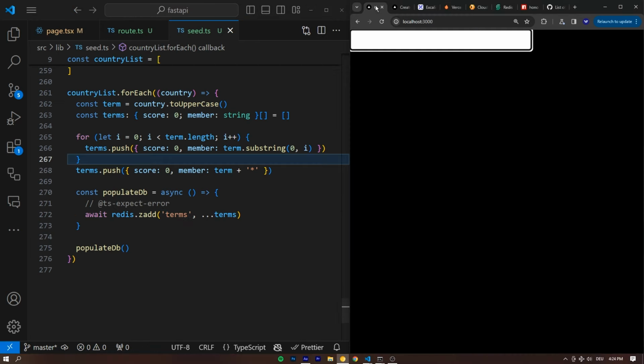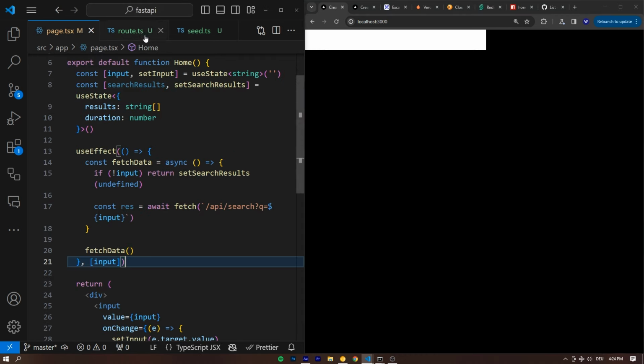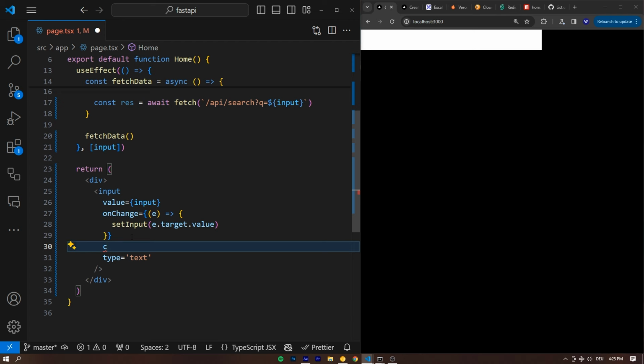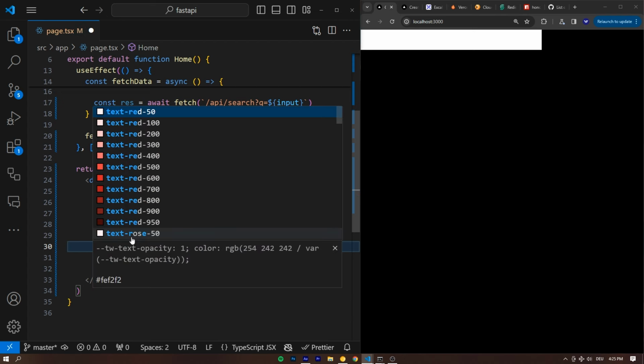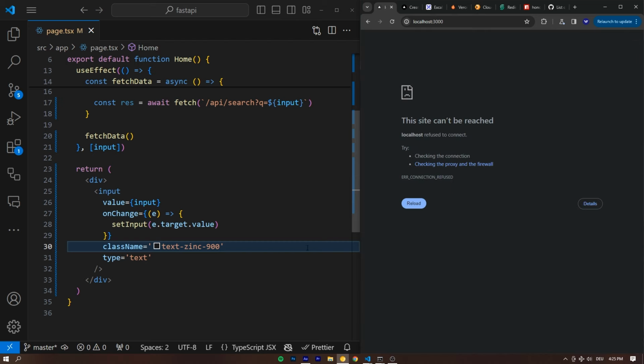Now, how do we make this data show up in our search? And wow, dude, this just looks horrible. Again, that's going to be step 3, making this look good, but let's at least change the class name on the input to be a text, let's say zinc. And this suggestion from VS Code takes up way too much space. Maybe I need to change that sometime so it doesn't appear.